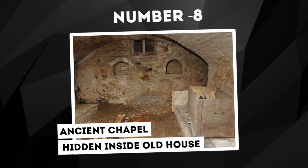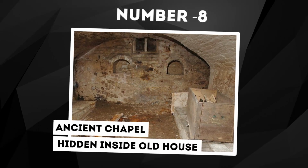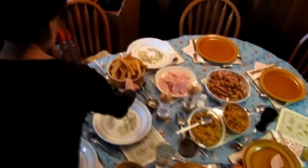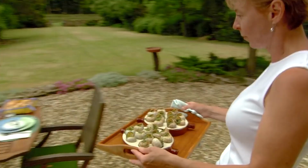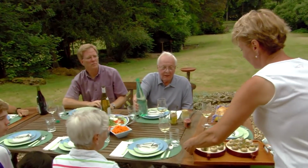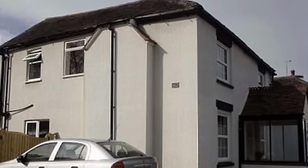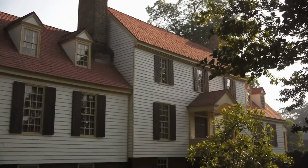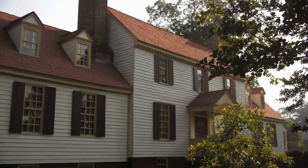Number 8. Ancient Chapel, hidden inside old house. In 2010, an intriguing discovery unfolded for the Peror family when they stumbled upon a metallic grid within their home. After a few moments of contemplation and perhaps a couple of drinks, they decided to unravel the mystery that lay behind this enigmatic metallic barrier. What lay hidden behind it was nothing short of astonishing.